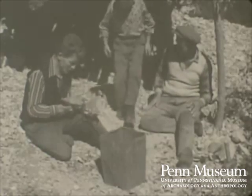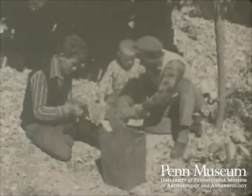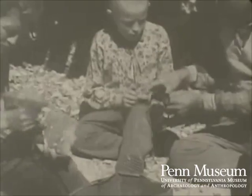Yashar, Ahmed's son, is only 9 years old and just beginning to learn the craft.